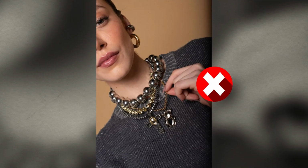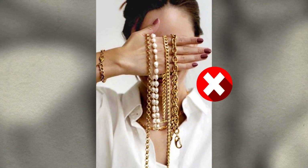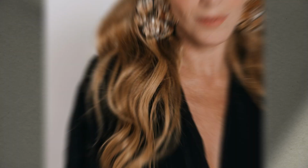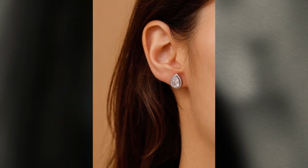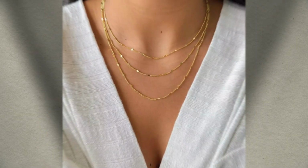But here comes the main point. Always quality. It's better to have a genuine leather bag that you use for years than several synthetic bags that peel quickly. A classic and well-made watch will elevate any production. Invest in timeless pieces, a structured bag in neutral tone, an elegant watch, pearl or gold earrings, a silk scarf. These items never go out of style and always give that sophisticated touch.